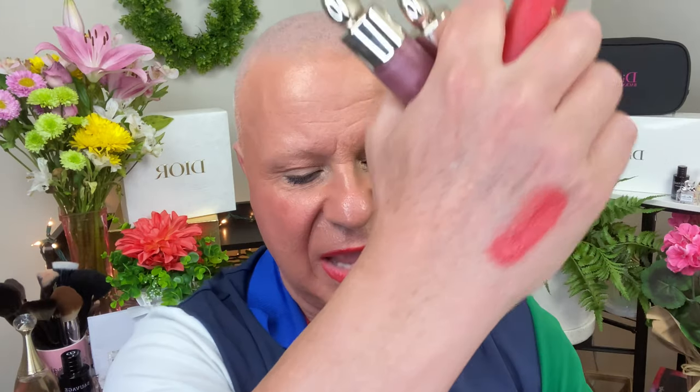They do have a couple different blushes. They have another type of blush that's more of a cream. This is just my favorite because I just love the pigment. I think the pigment is great. The pigment stays too. It's a little bit dewy, but then it dries down to a little bit of a matte or natural finish.